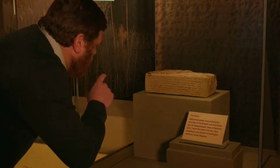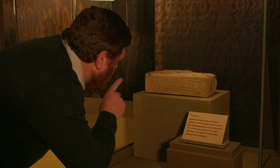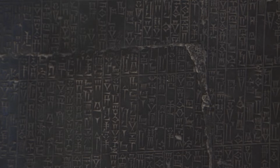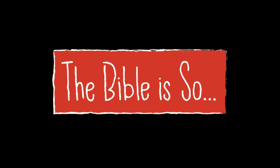As an Assyriologist, I study the ancient cultures of Assyria and Babylonia, two cultures that had a major impact on ancient Israel and that show up in some significant ways in the biblical text. I find those ancient stories in texts and artifacts here at the museum, and I bring my favorites to you right here on The Bible Is So.